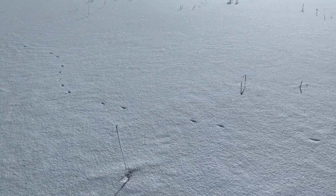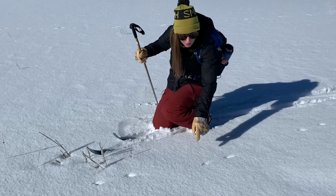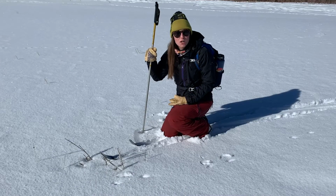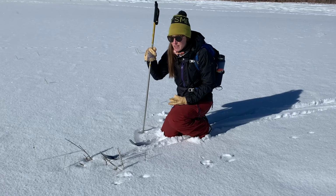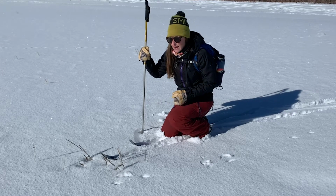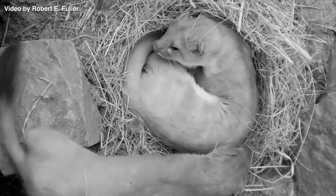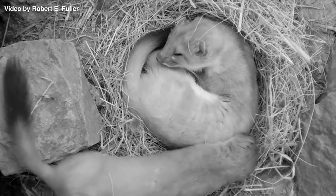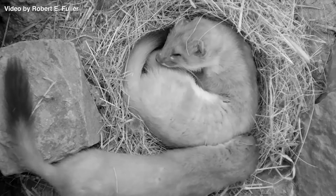Here are some much fresher ermine tracks. You can see those little double feet here, double feet here. One of my favorite things to find in the spring is ermine nests. So ermines are really cute. They are predators and they eat mice and voles and they line their nests with their fur. And in the spring we often see these wads of fur where they've been nesting all winter.